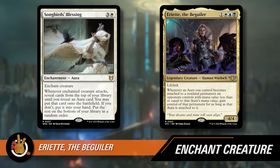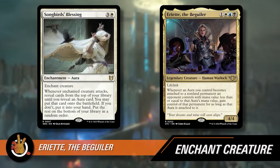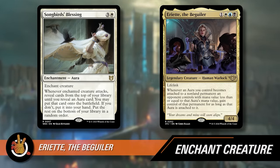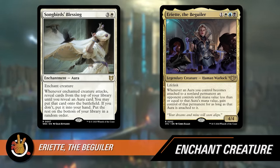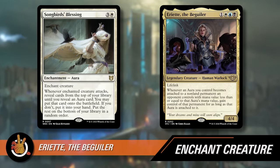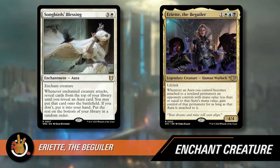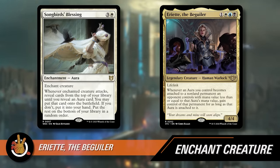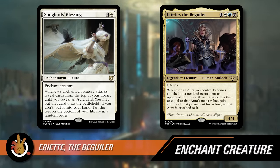I love this first one that you found. It's really cool. It's also from Wilds of Eldraine Commander. It's Songbird's Blessing. 3 and a white for a creature aura. Whenever enchanted creature attacks, reveal cards from the top of your library until you reveal an aura. You may put that card onto the battlefield. If you don't, put it into your hand. Put the rest on the bottom of your library in a random order. So this thing cannot whiff as long as you have auras in your library.